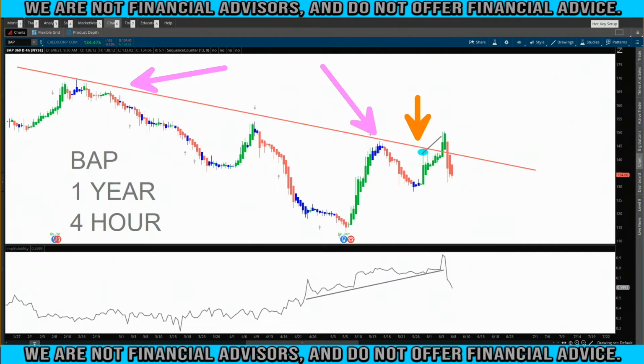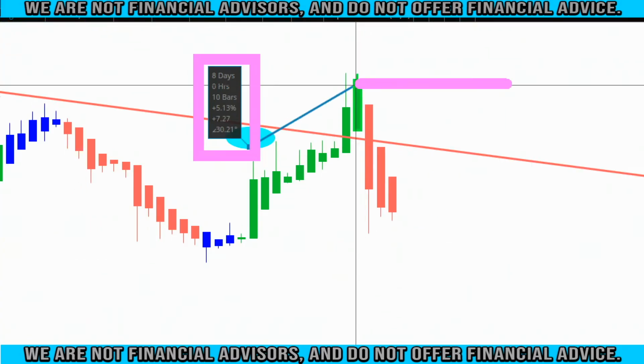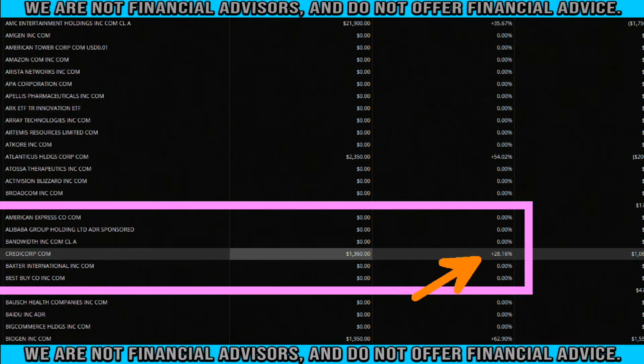DAP came up into that resistance line, high volatility, but from that resistance, it went up 6.6% higher. So what if you would have added 5% to the price? You would have got in higher. And also it would have saved you 8 days. DAP's up 30%. It would be up even more, probably already closed out, if I took the higher strike price.